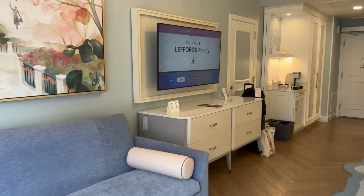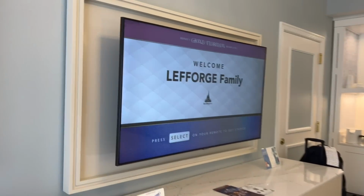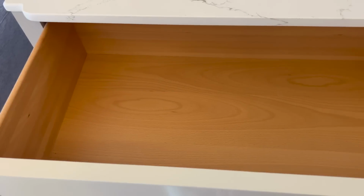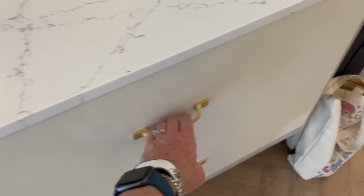Oh, I didn't show you the dresser or the TV. I should have done that. There's our TV. Nice dresser. Very, very deep drawers. You guys know how I feel about that. We need to have ample drawer storage.